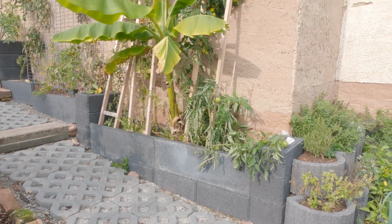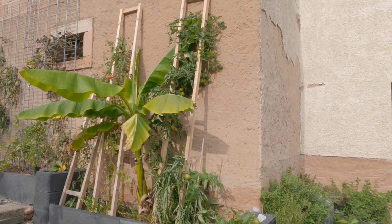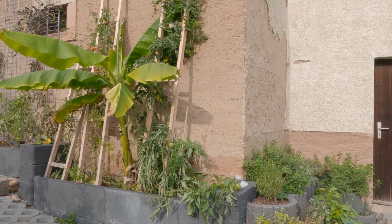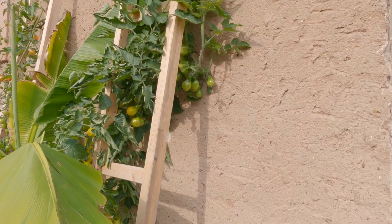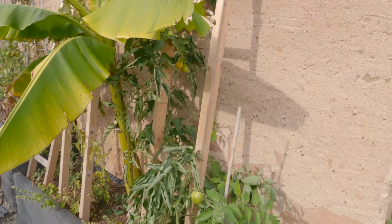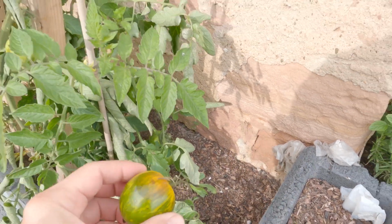These are our tomato vines. We cut a lot of the vine off. These things were massive. We had to cut them down because a lot of the fruit here is probably not going to ripen. So we just cut it off so it'd stop growing and maybe put all the energy into tomatoes.